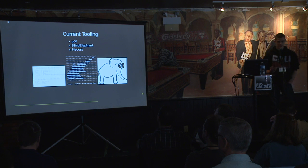The same thing with Blind Elephant. It's a great tool which tries to identify these applications based on the source code which it produces, the HTML source code. But again, it's an attacking tool, not a defensive tool. So as a defender, you would want to prevent the Blind Elephant from identifying what versions you have.